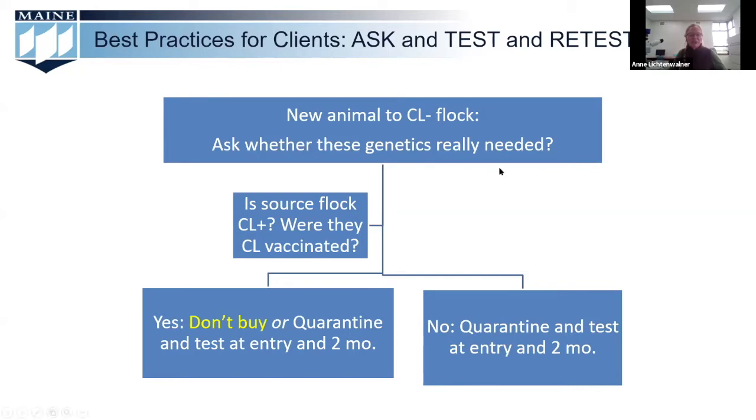If you think you're going to buy animals from a CL positive flock, I would suggest you don't. But if you do, then quarantine and test them at entry and 2 months after. And then if they're reliably negative, then you may want to bring them into your flock.